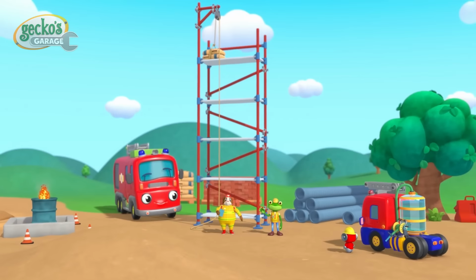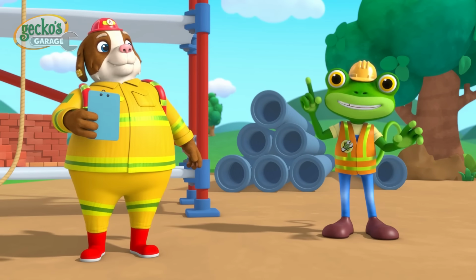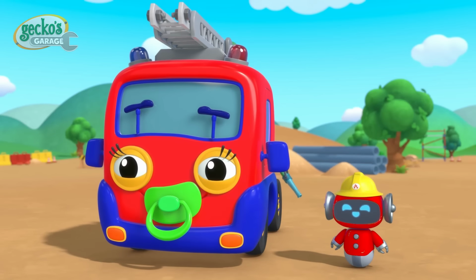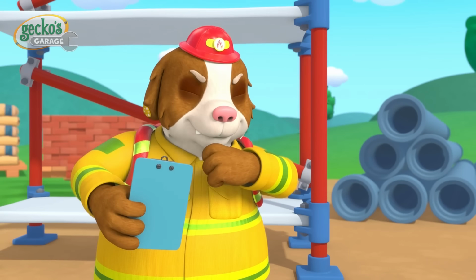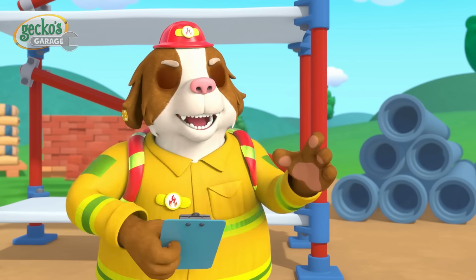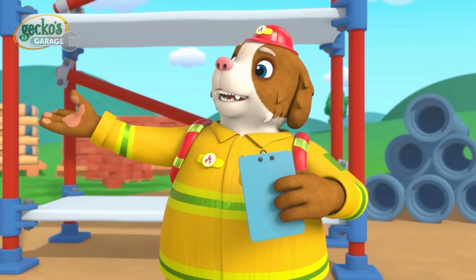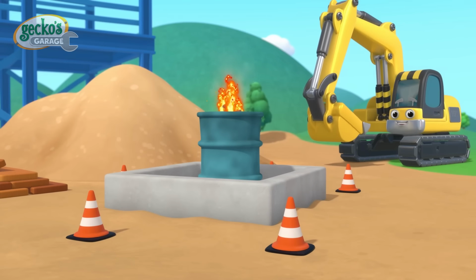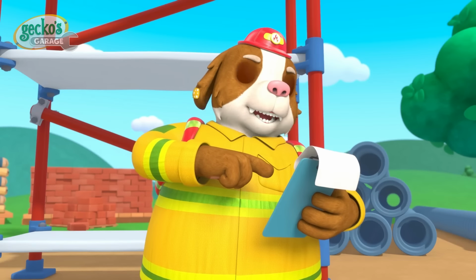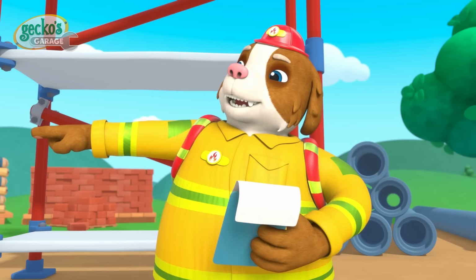Hello, everyone. We're at the construction site with our friend Dandy. He's teaching Baby Truck and Red how to be firefighters. Oh, gee, I'm super excited too. Now, recruits, the next lesson is fighting a fire. Look, Eric's built a safe place to light a practice fire for Dandy. To put out a fire, we pour water on the flames.